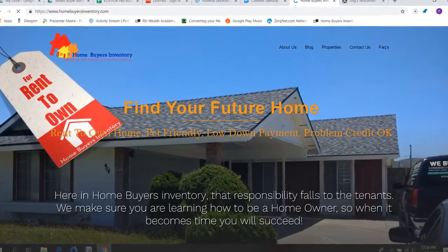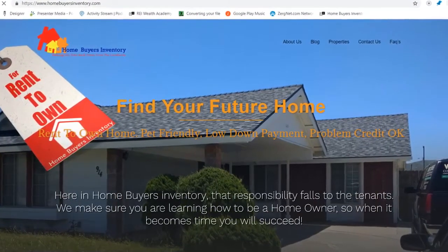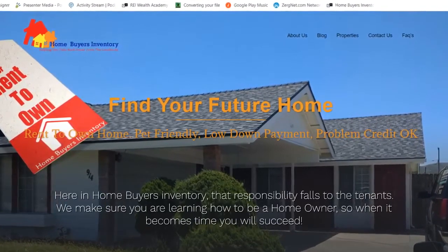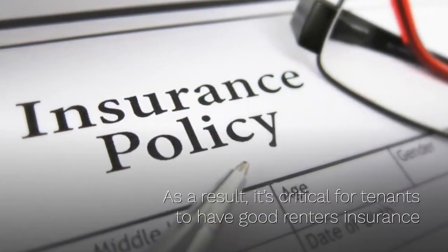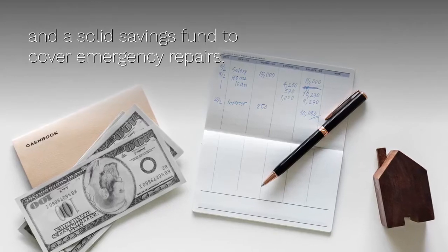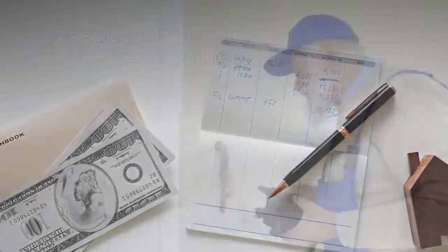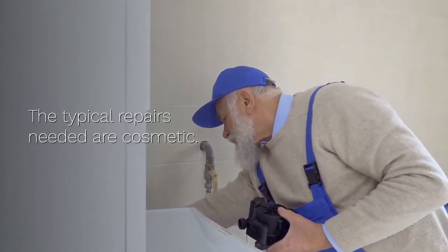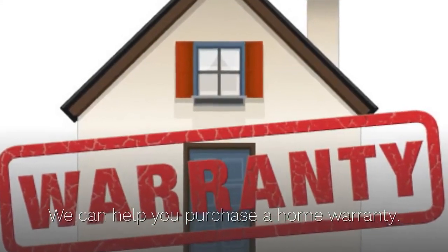Here in Home Buyers Inventory, that responsibility falls to the tenant. We make sure you're going to learn how to become a homeowner, so when it becomes time, you will succeed. And as a result of that, it's also critical for tenants to have good renter's insurance and a solid savings fund to cover any emergency repairs. Typical repairs needed are very cosmetic in nature, and we can also help you purchase a home warranty.